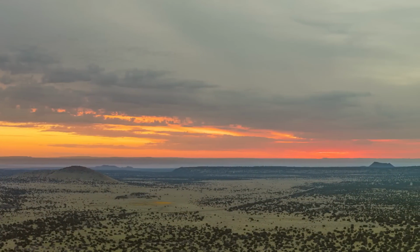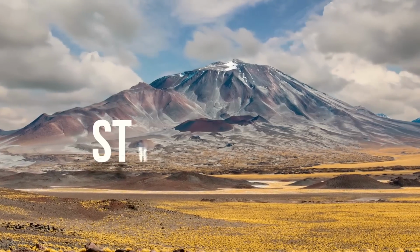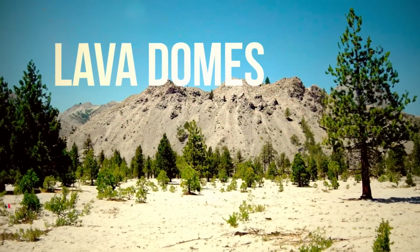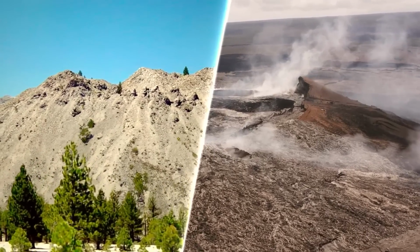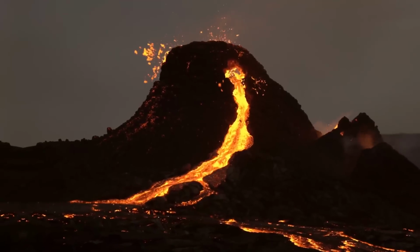But look around. It's not just cinder cones. The San Francisco volcanic field also has a stratovolcano, as well as some lava domes that formed from volcanic rocks with more silica than basalt you can find in places like Hawaii. It means they're thicker and don't flow as easily.